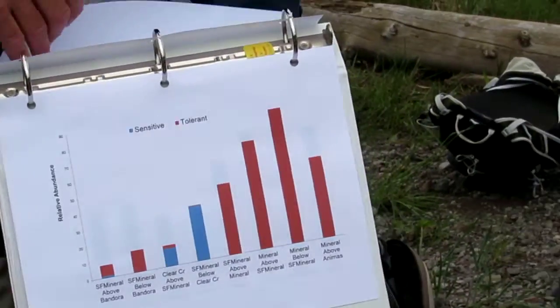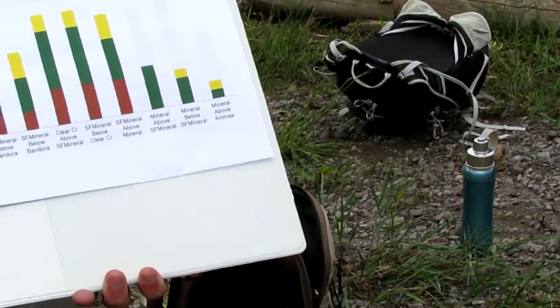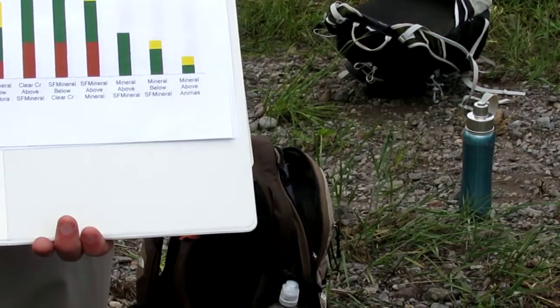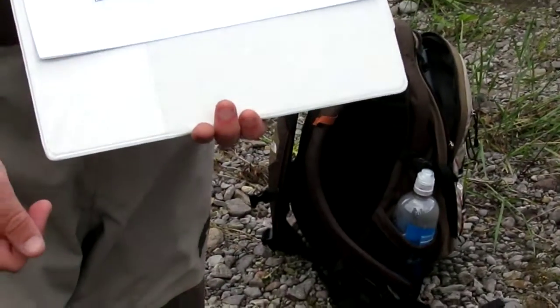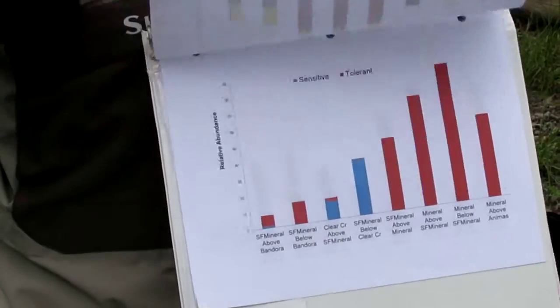When you say species, is that numbers of individuals, or are you talking about distinct species? This one is distinct species. Richness is a measure of the number of species, not the number of individuals. Okay. So it would be like today we saw, I think, 3 species of mayflies, so the red bar would be 3. Got it, okay.